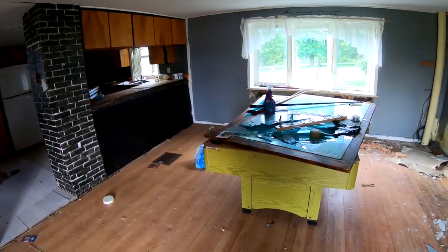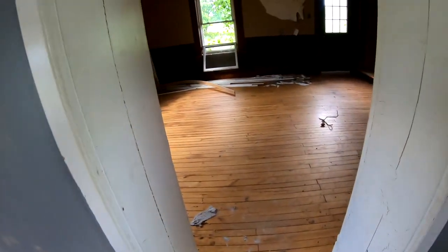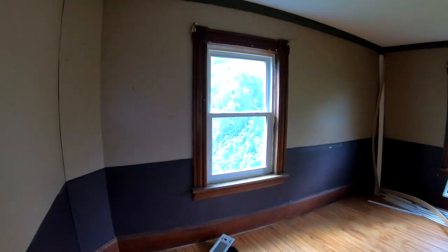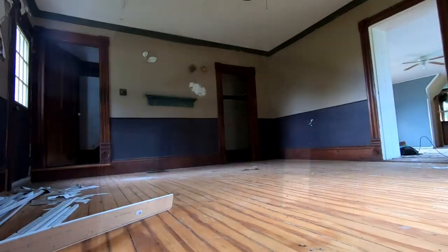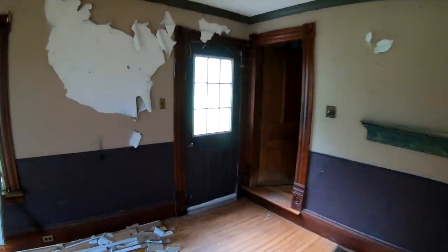We got a pool table right in the middle of the room. That's kind of cool. Haven't seen that before. Oh, wow. Very nice. Beautiful office. Wow, big shout out to, I forget the name of the person who shared this with me.